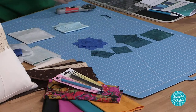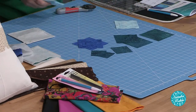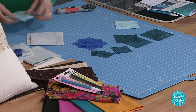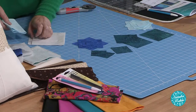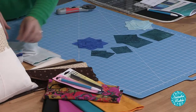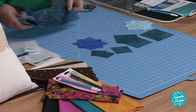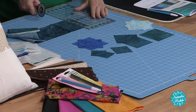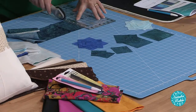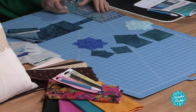We'll put those in there now. Fabric L. Oh, I did miss off, sorry. I've missed off one lot of cutting on there. You need another strip, sorry, of 1 1/4. So you take a 1 1/4 inch strip off there and you'll cut 4 1¼ inch squares.